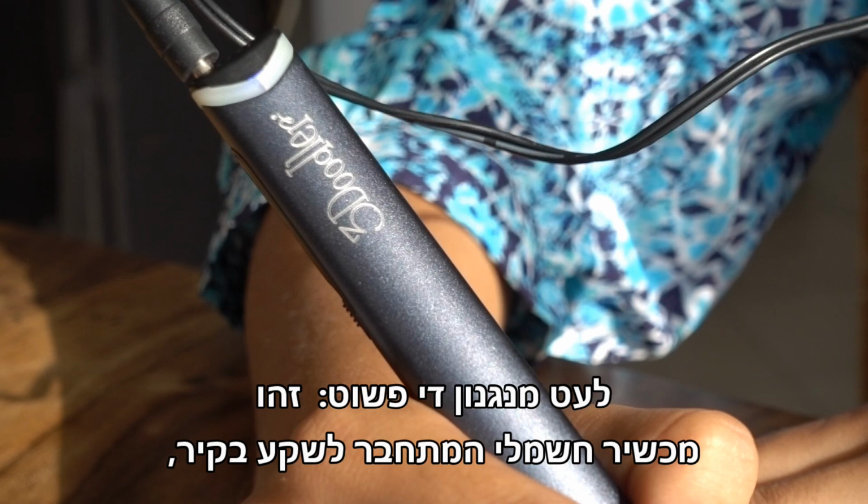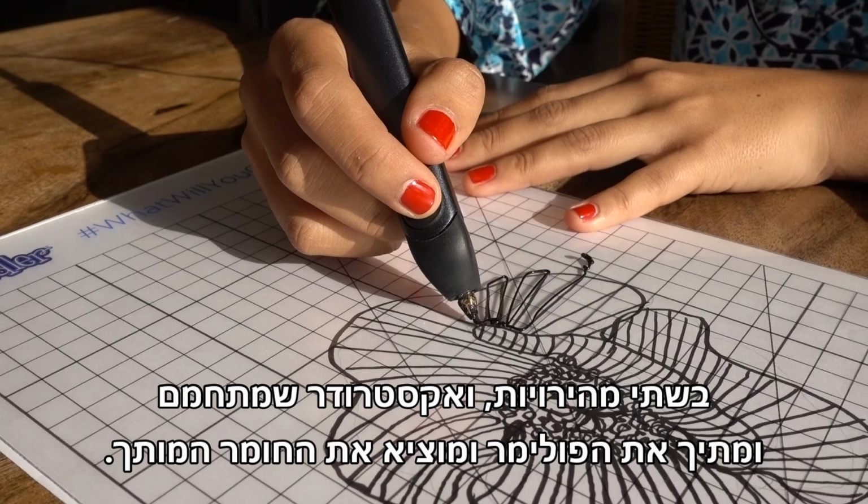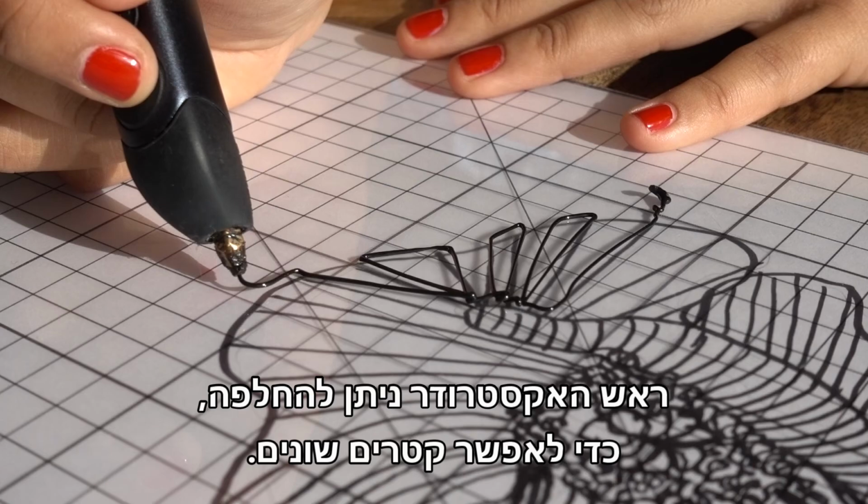The pen has a rather simple mechanism. It is an electrical device that has to be connected to the socket on the wall. It has an inlet for introducing a polymer rod, a driver that moves the rod forward in two possible speeds, and an extruder head that heats and melts the polymer rod and discharges the melted material. The extruder head is replaceable to allow different extrusion sizes.